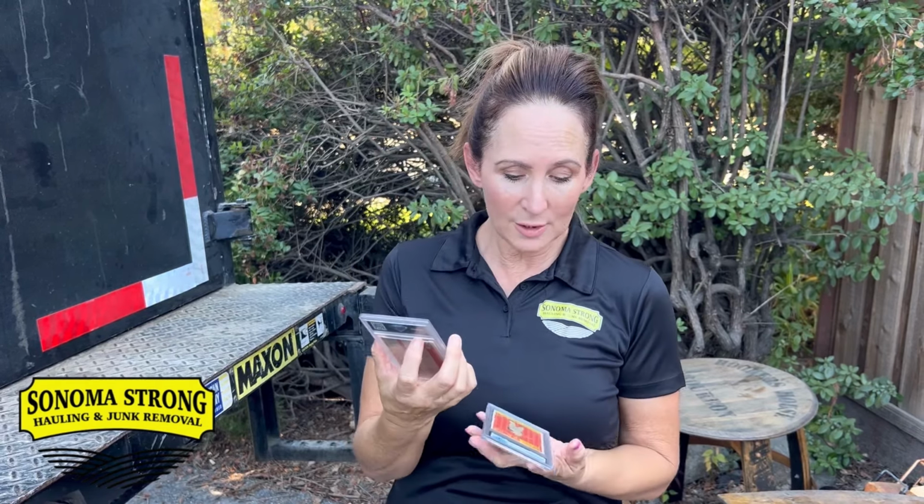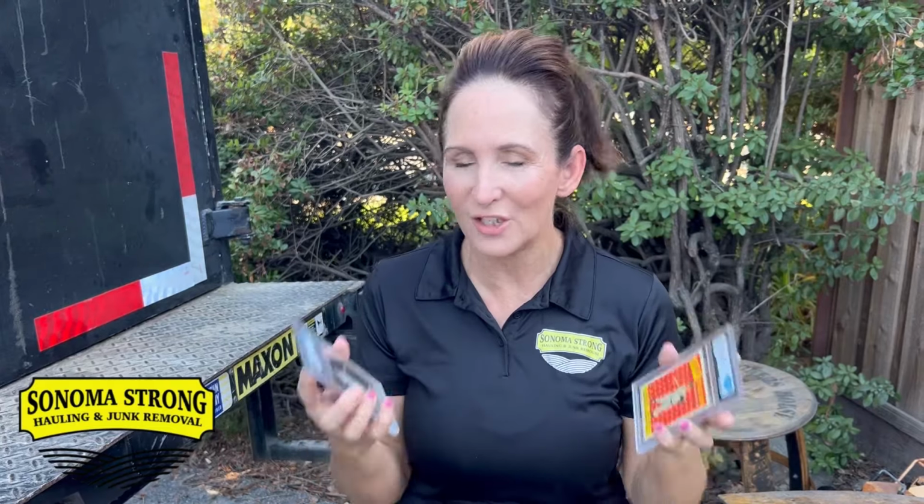He about flipped out. Now, this has been graded a 4, and this one graded a 1, but still, you go through a box of trash and find Mickey Mantle baseball cards. That's a great day. Now coming in at number 4.